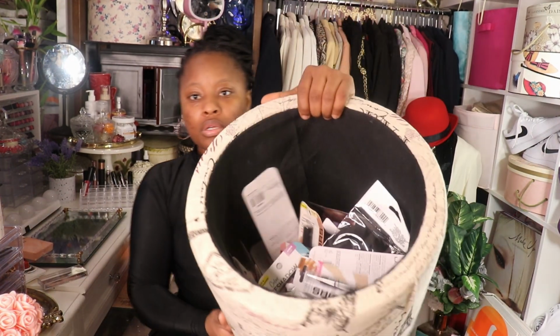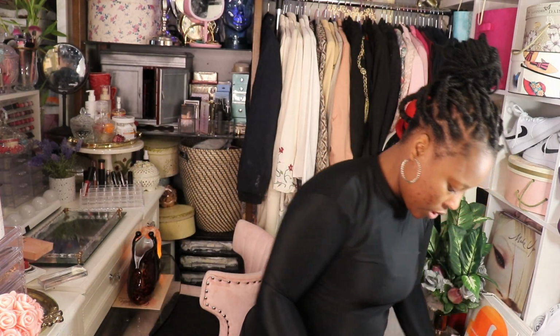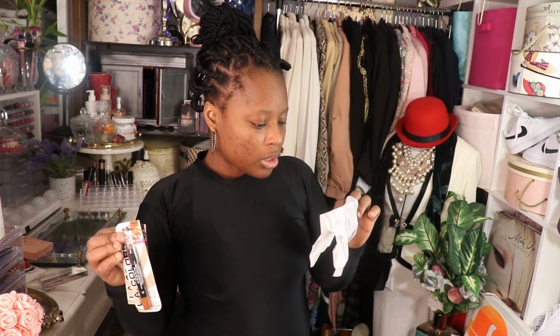So then I got the dollar store stuff in here because I was holding on to them because I wanted to do something different. I wanted to do something with just the dollar store makeup, but I'll figure that out another day. So I got these right here, and we all know it's not a dollar anymore. All this stuff is $1.25.